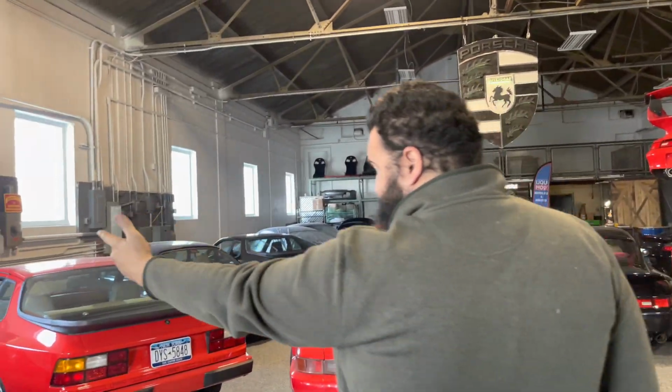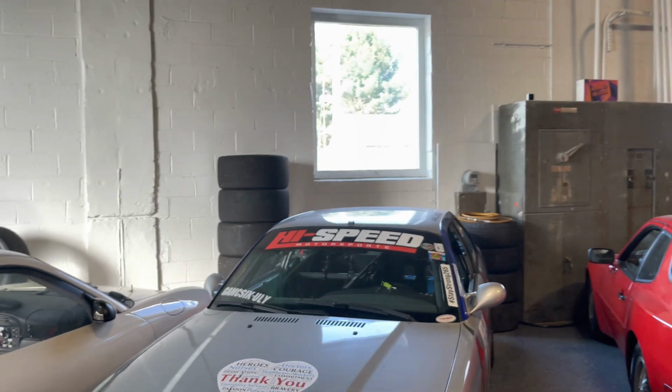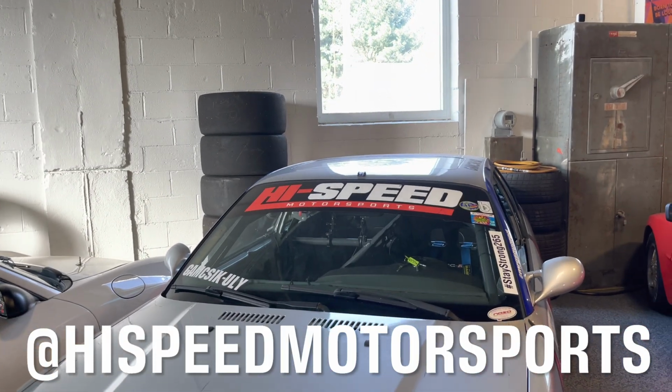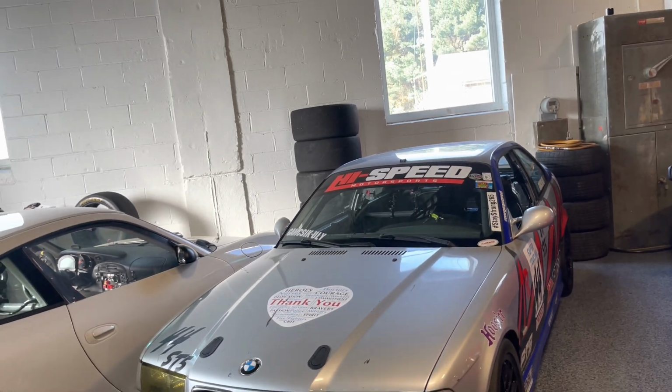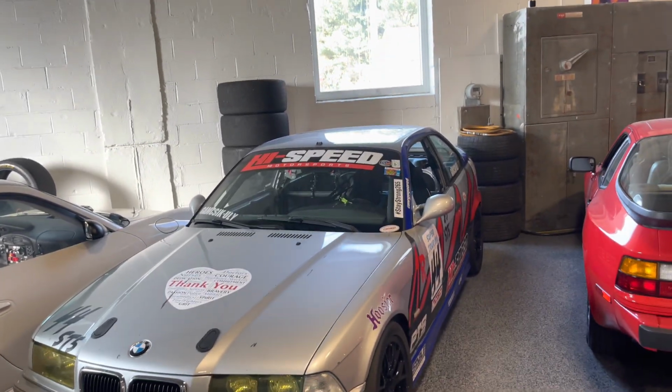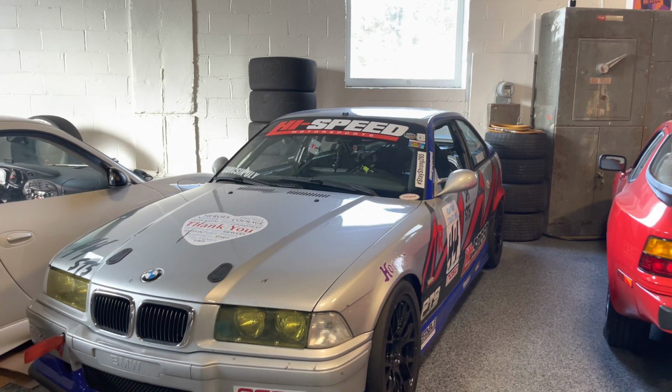This E36 race car was built by High Speed Motorsports. They're in Milford as well. You want to hit up Hugh? He's a nice guy. They do a lot of BMW stuff. Yeah, there you go. So this is probably right up your alley. He's quick in this car.